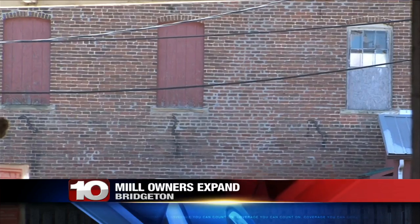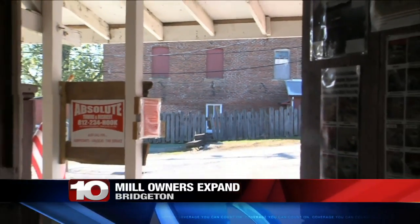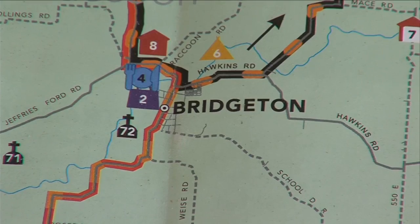Mike Rowe, the owner of the Bridgeton Mill, recently bought another historic building in Bridgeton. Now, he's been preserving the mill for decades now and plans to do the same for the new building. Last week, Mike bought the old Dr. Crook's building that's right across the parking lot from the mill. The building was originally built in 1869. That's why Mike didn't want to see it bought by someone who wouldn't respect its history.